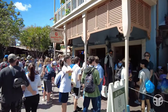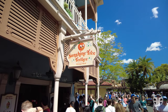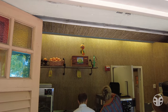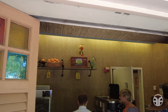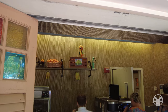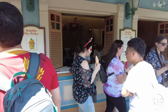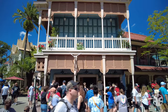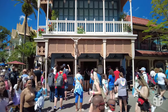See a true piece of Magic Kingdom history here at the Sunshine Tree Terrace and the home of the beloved little Orange Bird. In fact, you could see the original Orange Bird tucked in the terrace from your own perch at the counter. You can also sip on some sunshine and other citrus delights at this counter service refreshment bar. Let's take a gander at the mouth-watering menu items.